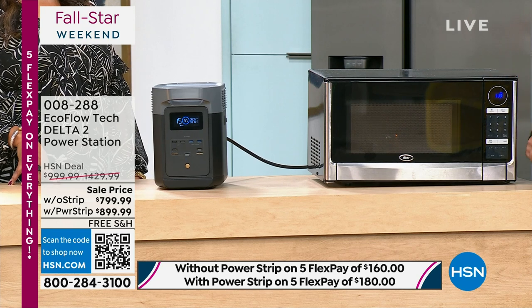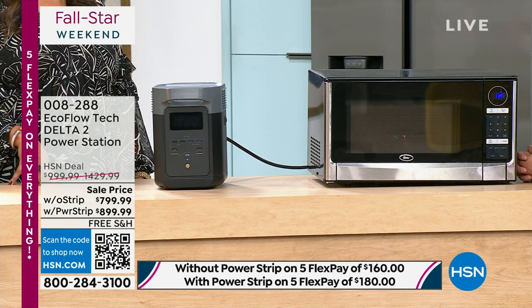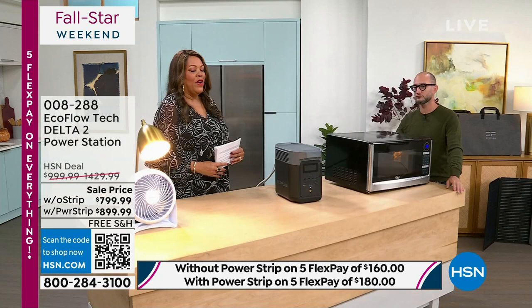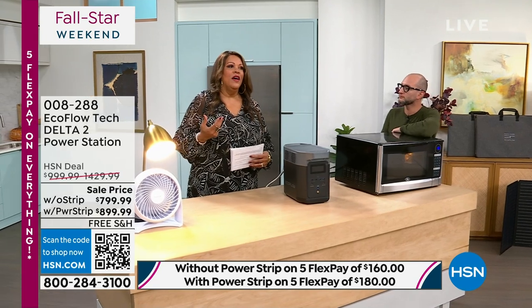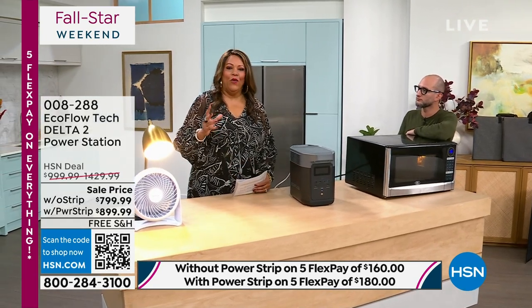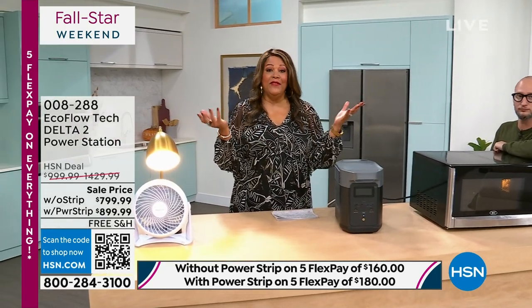Could you be able to cook your food right now in your apartment if you lost power? If you don't have a power station, probably not. And we're talking to you. If you're at home right now and you live in a small condo, a townhome, you live alone, you don't want to be alone in a power outage, and there are so many HOA rules where they won't even allow you to have a generator.